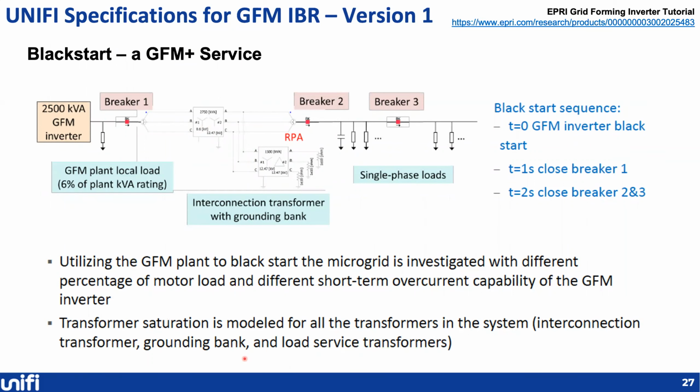Now, grid forming technologies can all do a black start, but black start is really critical in understanding what type of loads you have connected into the system and whether or not your devices can actually provide that service and restart everything. For example, can it actually provide the reactive power needed to energize a transformer or a long overhead line? There's a variety of things that need to be taken into account.